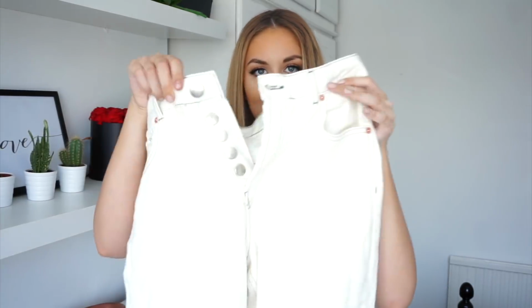Next up from Asos, I got these white jeans. They're in a straight leg jean style, and they have contrast stitching. You guys know how much I love a bit of contrast stitching, so I had to buy these, and they button up like that. It is a little bit impractical, but you know, I just do it, whatever. But love these. I wore them the other day with a black little top, and it looked really cute.